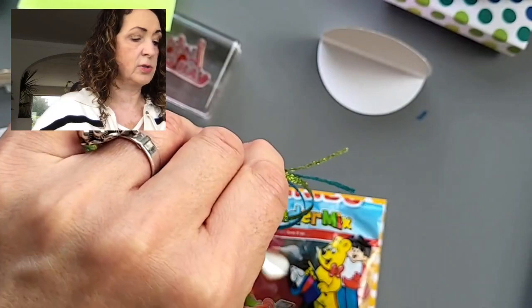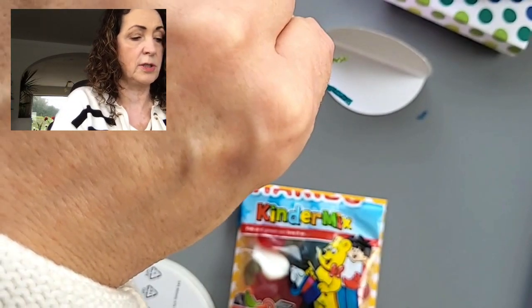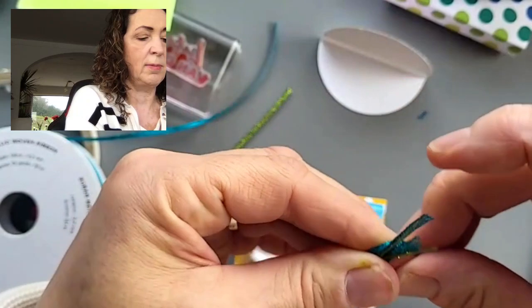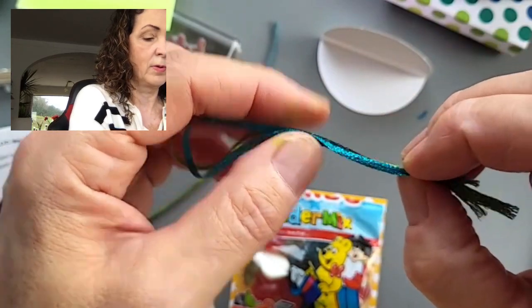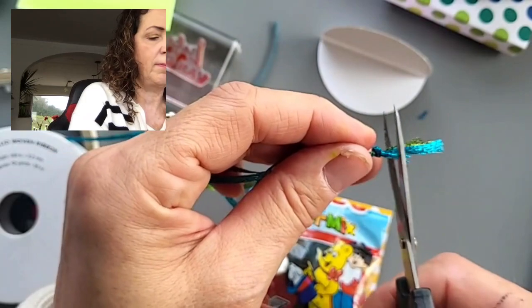Now I need my good scissors. I can't find my good scissors, so I'm going to use my paper scissors and hope it works. It did. So now I've got all my ends together. I'm going to grab them and just tie them into a knot. Tuck it through, pull, pull. There. I can trim this up a little bit.